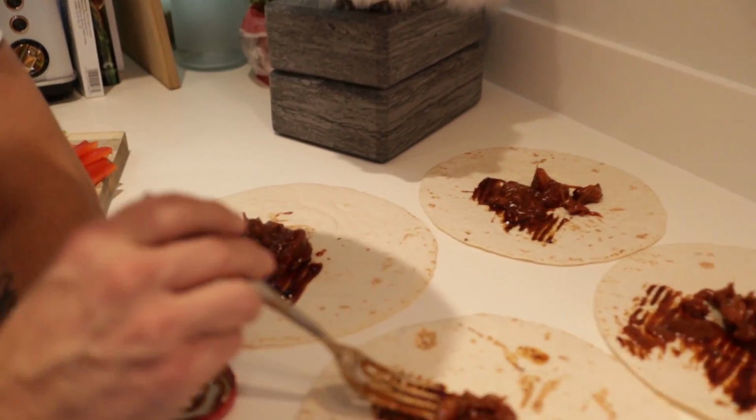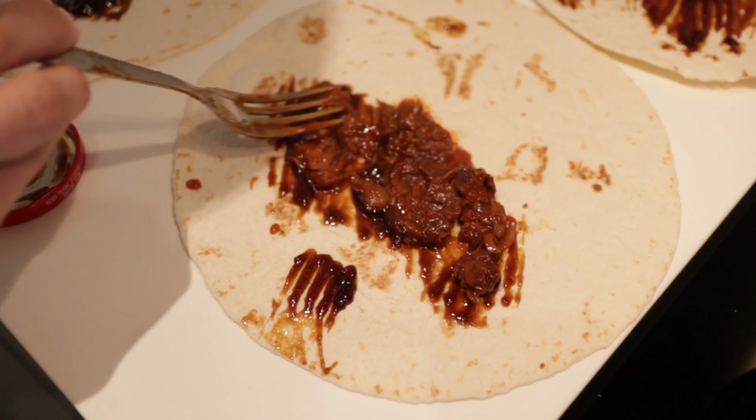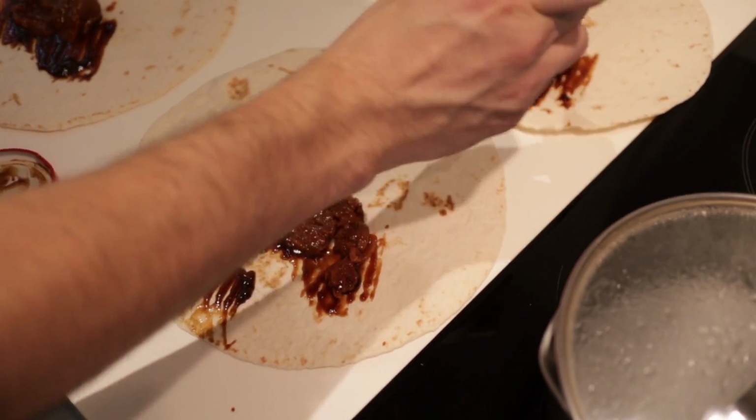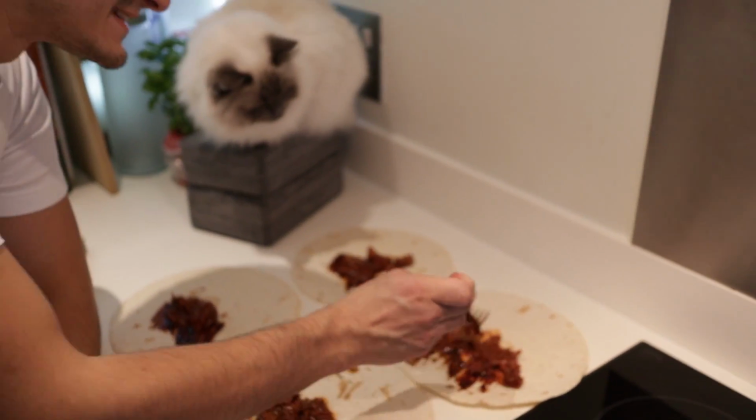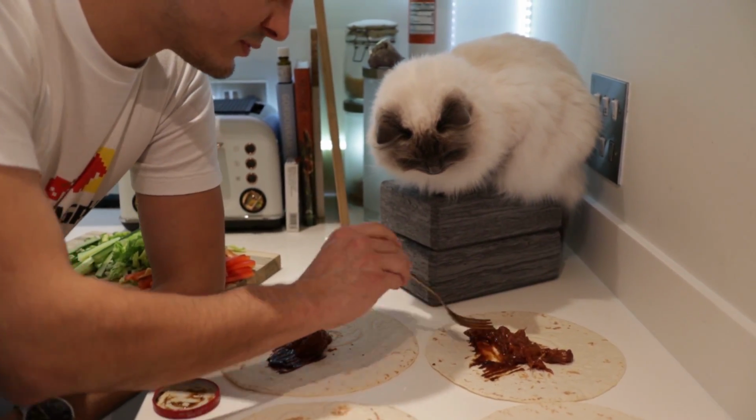Okay, so that's what it looks like. I don't know, do you want to show it from up close? Yeah. Yeah, it actually looks like, I don't know, it looks like genuine meat. So I'm just gonna fork it a little bit and spread it out, and then we'll add the rest of the ingredients and wrap them up.